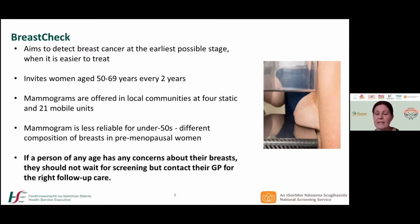You can see from the picture at the side, this is what a mammogram looks like. This is what the machine looks like. The breast is placed horizontally, like in this picture, in between 2 plates. The plate comes down on the breast, and that's done to flatten out the breast to ensure we get the best possible picture, that we lower the dose of radiation, and that we get the best possible view of the breast. We also take a vertical view, where a lady would stand to the side and get a view of the side of the breast as well. It's very important for people to know what a mammogram entails, that it can be painful for some women, and it's very important that we get our best possible view. That is why the compression is required.